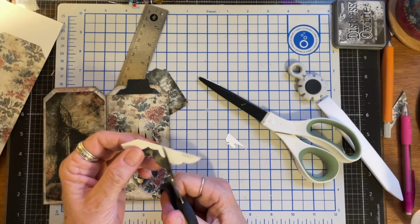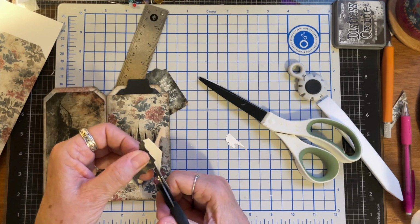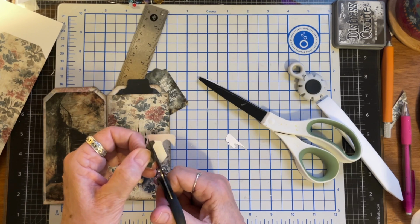So now how do you cut out these little tiny feet? They're little tiny feet.